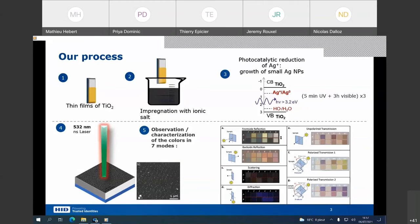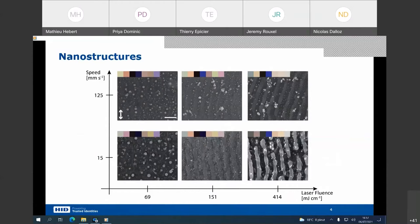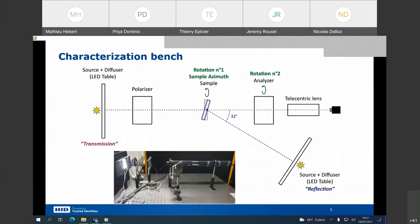However, the color is determined by statistical properties, which makes it very hard to predict. Furthermore, there is no model able to predict the formation of the nanostructures from the laser parameters. To compensate for the lack of a predictive model, we characterize our nanostructures with a custom color camera setup, which allows repeatable and controlled acquisition of the colors in all the modes.